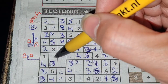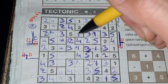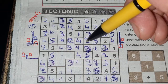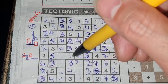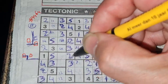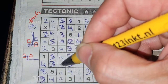I think this box should be a 5, because it can be 1, can be 2, can be 3, can be 4. Yes, definitely a 5, I think. I think this box should be 2, because it can be 1, can it be a 3, can it be a 4, can it be 5? It's in the same area. 2 numbers left in this area. The numbers are 1 and 4 again.